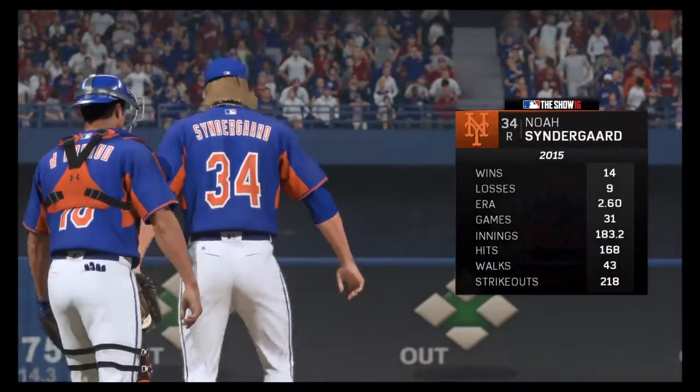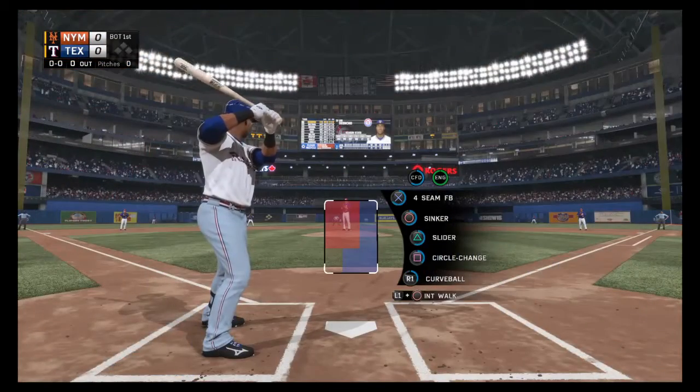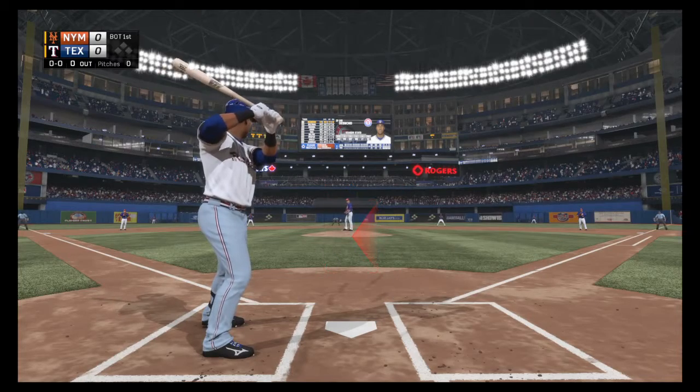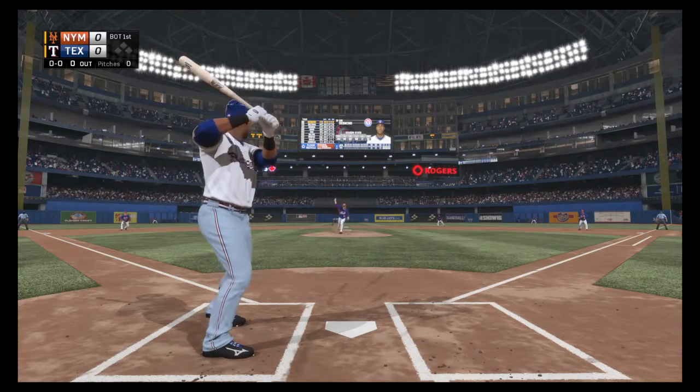Noah Syndergaard, a right-hander from Texas. This is the man on the mound here. EK, what do you got? Well, guys, remember, he's got five pitches to work with, so that really makes it difficult for the hitter. He can change speeds, ball moving in and out. Not a lot of fun for the hitters.